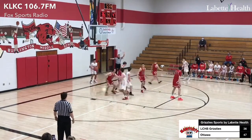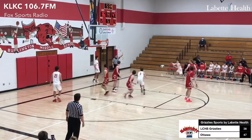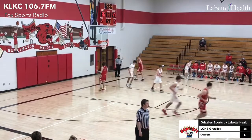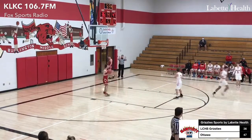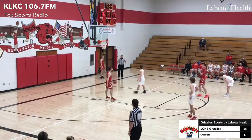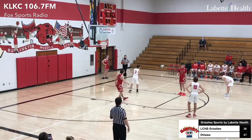Meister inbounding for Labette County. Nothing there. They've got to get it in, and a 5-second call against Labette County as Coach Argerbright just continues to look on as press breaker for the Grizzlies. It's a 1-2-2 press now against the Cyclones.